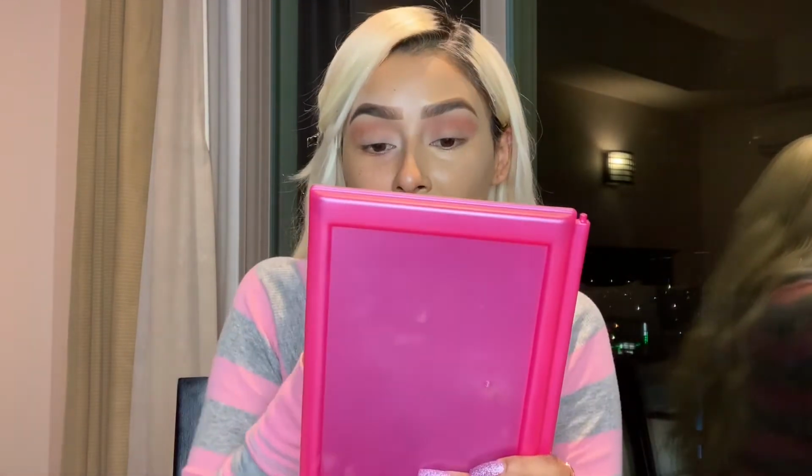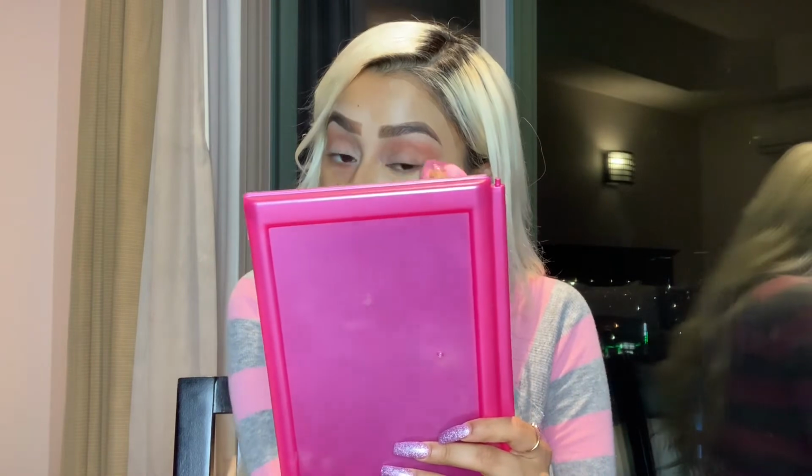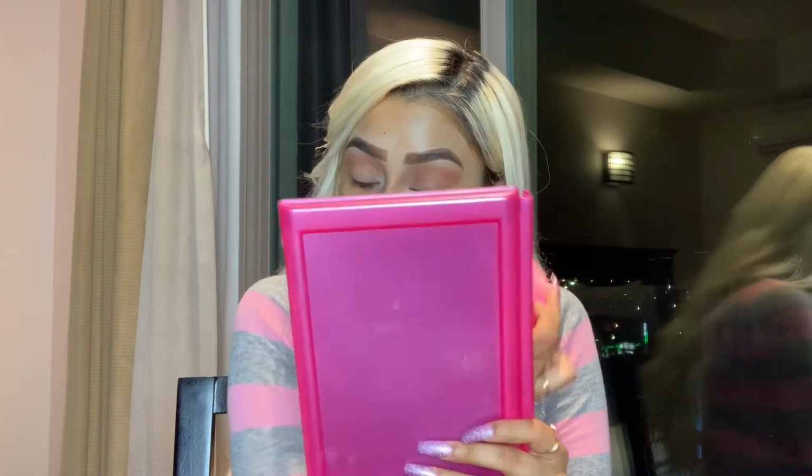So you guys can tell right away that this is really full coverage, and in the beginning it was kind of hard for me to use this foundation because I used to use the MAC foundation and that one is very liquidy. So when I started using this one, it was hard for me because it's so thick. So I just feel like applying it with the brush first on my face and then blending it with the beauty blender is best for me, because putting the foundation onto the beauty blender and then onto my face, I just didn't feel like that was working for me.